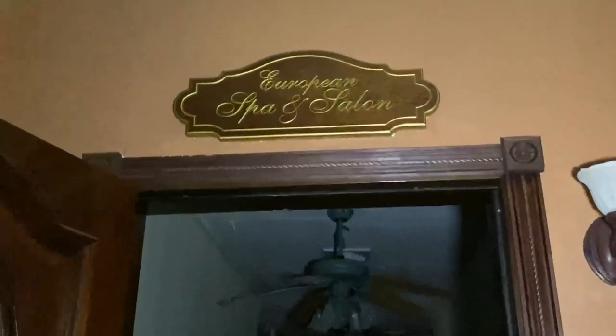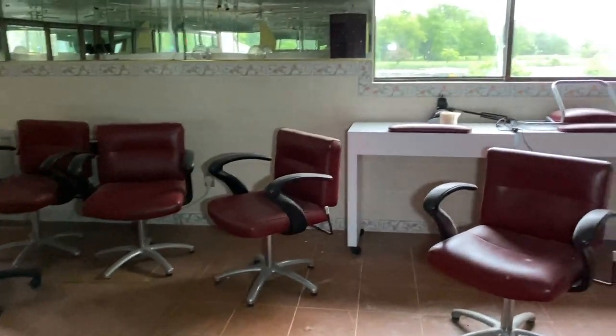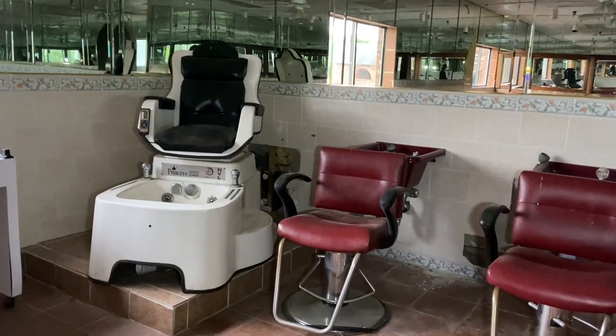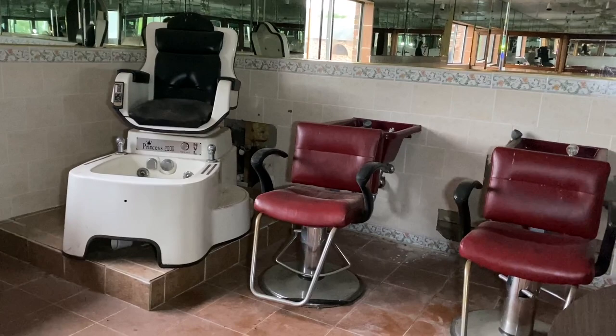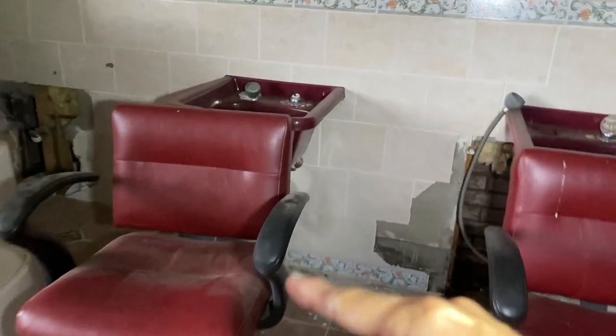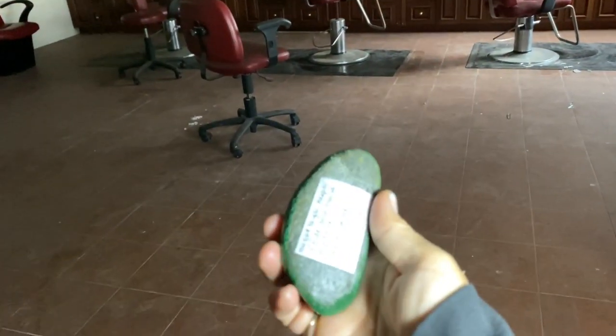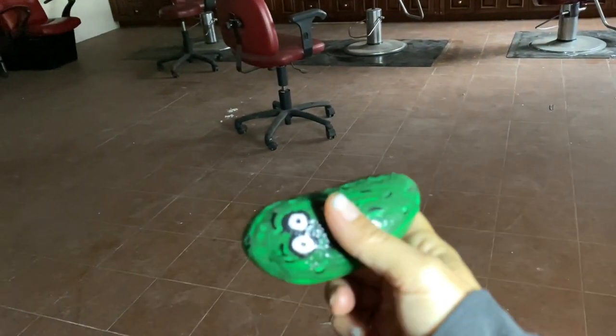Whoa. This is a nail salon because there's where you would get your pedicure. You get your hair done right in here. You'd get these chairs, you'd lean back, they'd wash your hair. This looks like a good spot actually to leave one of my rocks. I actually make painted rocks and I'm gonna leave it in the hair salon.